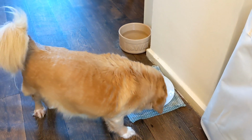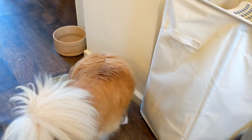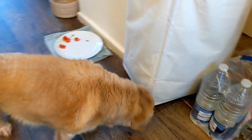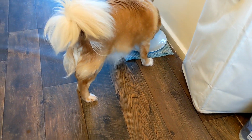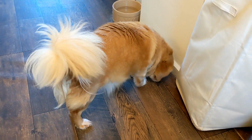But like Humps here is finished, and he knows he's not to go over to Albert's bowl until Albert has finished. When they have all finished their bowls, then they're all allowed to wander backwards and forwards and have a look at each other's bowls. So Humps here, he's finished, but he knows he's not allowed to go near Albert's bowl until Albert has finished. If you give them supplements like I do, just check quickly and make sure they've eaten all their supplements.